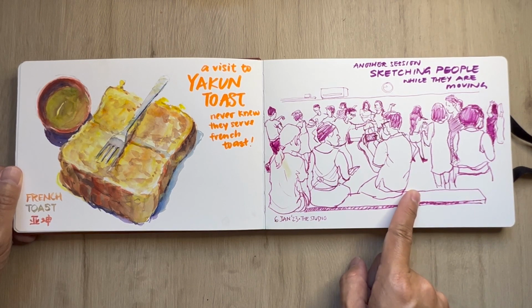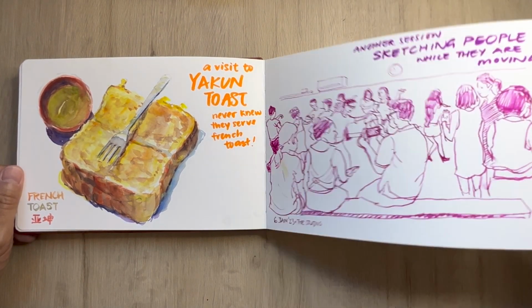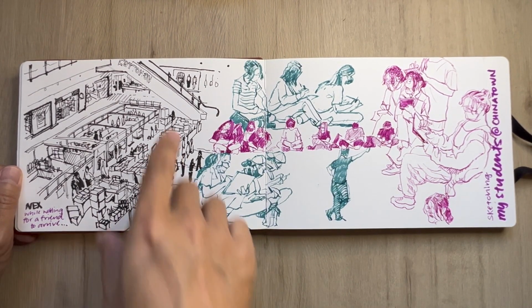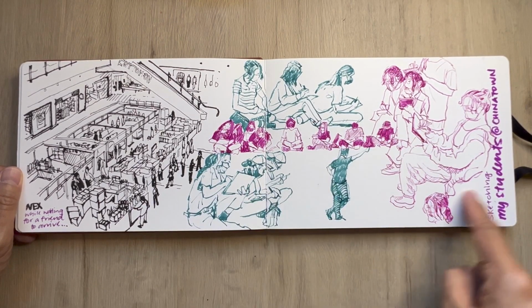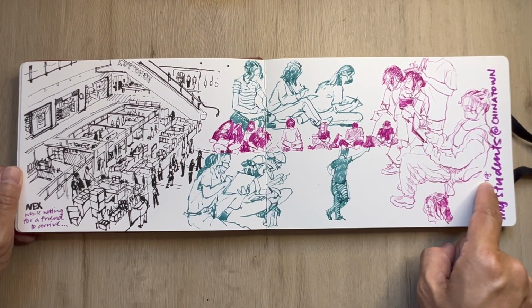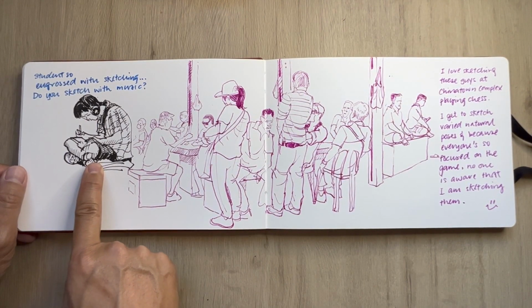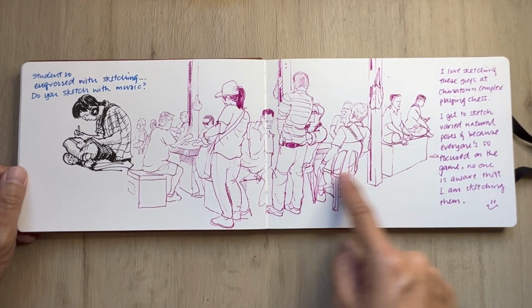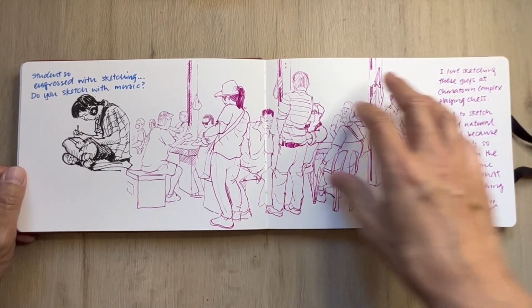Again, back at this dance studio and sketching people while they are moving. It's tough, but slowly getting the hang of it. While waiting for a friend, use the time to sketch a long shot of part of a mall at NEX, Serangoon, and sketching my students while they are doodling at Chinatown. Here's another one student, so engrossed in his sketch. And of course, the typical uncles playing chess over at Chinatown Complex. I love sketching this scene here.